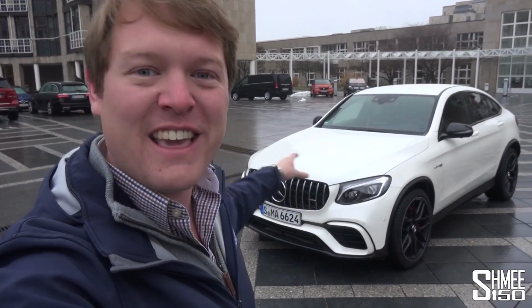However, I'm here today with the GTR, but we're going to be swapping it in for something a little bit more sensible to go out and drive today. The new Mercedes-AMG GLC 63S 4MATIC Plus Coupe. And I know that name is a complete mouthful. We'll talk more about that later on. But today I'm going to drive the new GLC mini SUV, but still powered by the 510 horsepower V8, and see if it is a contender for my daily driver out here in Germany.